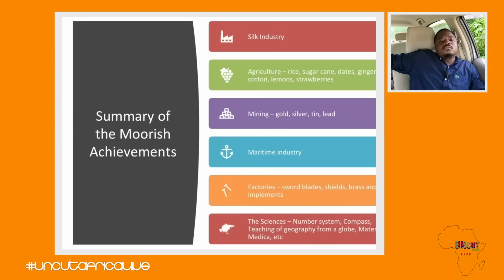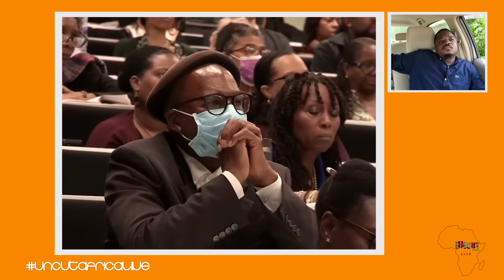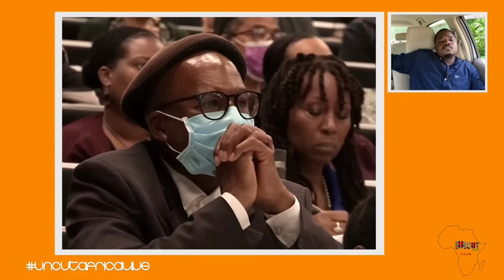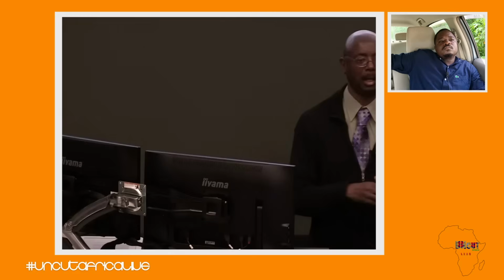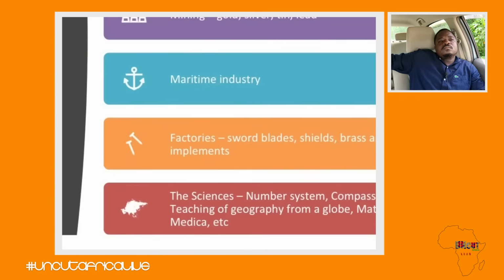There were factories turning out sword blades, shields, and brass and iron implements, and sciences such as the number system we have today, the compass, and the teaching of geography from a globe. By the way, the compass wasn't an African invention. Somebody else did that, but bringing it into Spain was the Moors. Teaching of geography from a globe, yes.